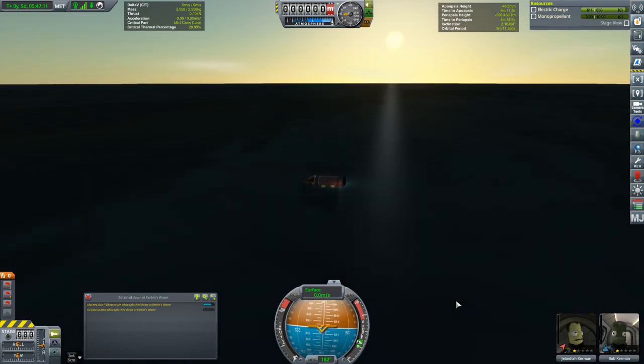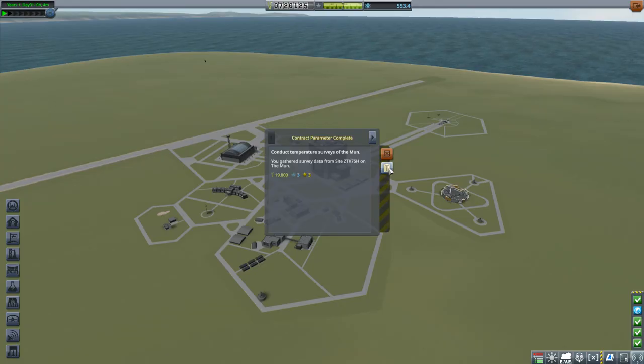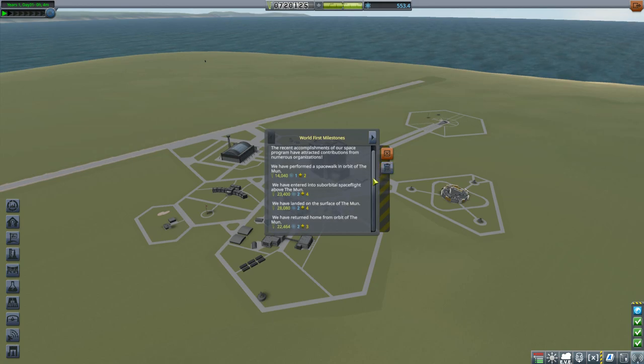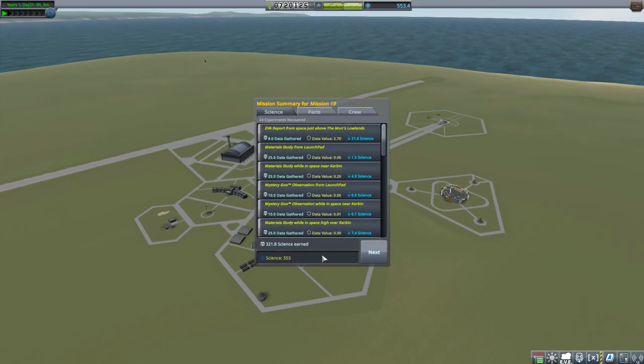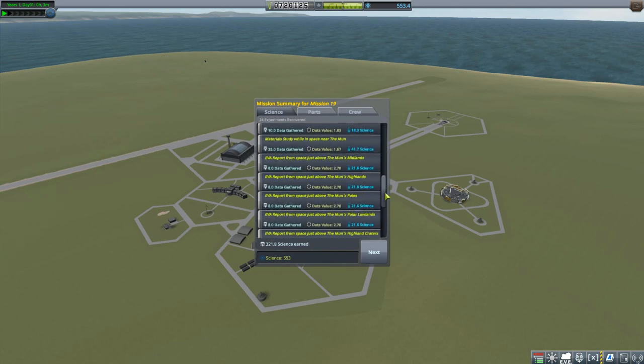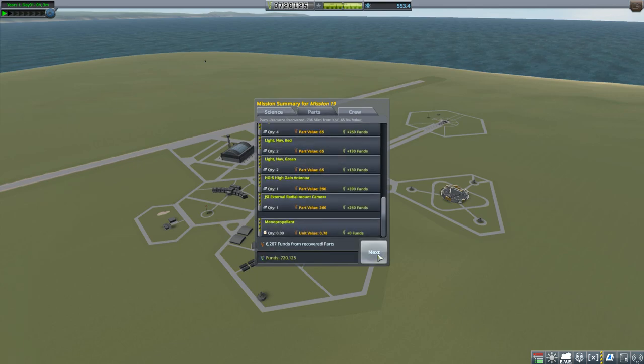And normally I get into reading all of these messages, but there are so many and time is so short. I mean, we got some milestones here. We did our first spacewalk in orbit around the moon. We entered a suborbital trajectory about the moon because we did the landing. You had to go suborbital for that. We landed on the surface of the moon, of course, and returned home from orbit of the moon. And then, of course, all the messages from the various contracts. But the big thing, of course, is the science, 321.8 science Jeb and Bob brought back with them. That's inclusive of the stuff that we transmitted, giving us a total of 553 science to spend.